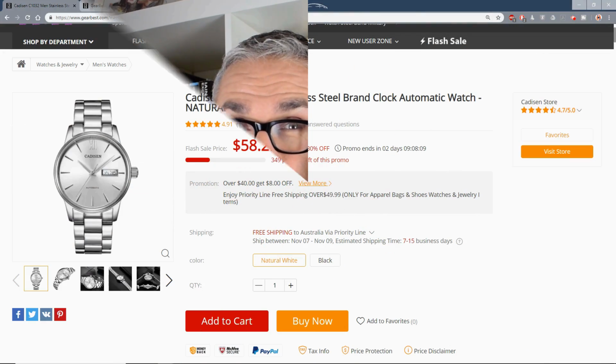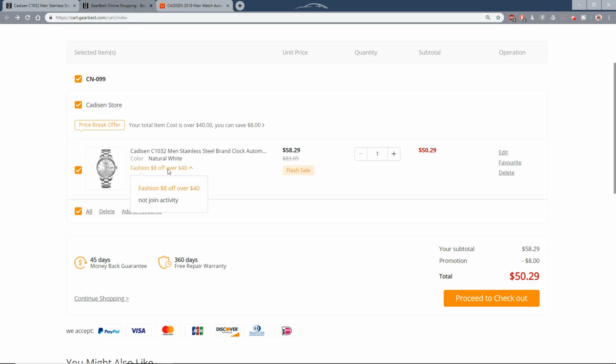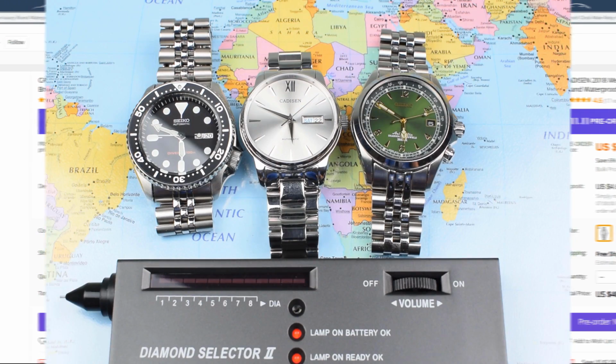So as usual, these are in no particular order, but I will start at number 1 with one of my favourite picks. It's this one, the watch that I'm wearing today, the Caddison C1032. Now these are on Gearbest currently for $58 US. At the moment, if you spend over 40, you get 8 off. That applies to most of the watches today, taking it down to 50 bucks. However, AliExpress have got it on an 11/11 pre-order special for an outrageous $46.40, and you get a chunk of watch for that price.